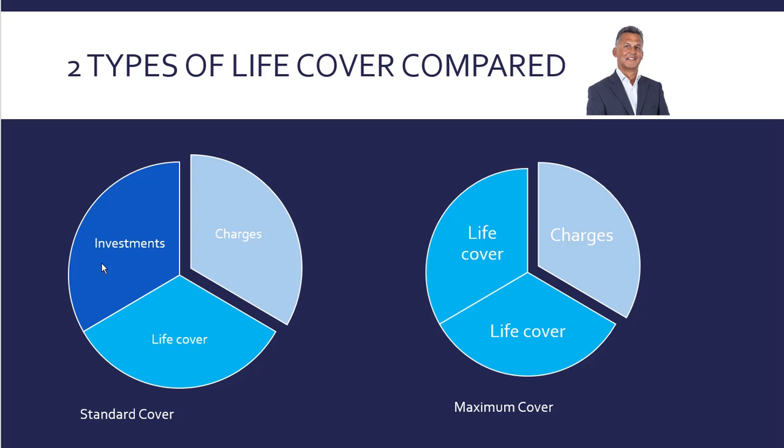In some plans these days there isn't an investment element, and they just charge the plan in a way that is not related to the stock market, because some people are nervous about the volatility of markets. So there are different types of even standard cover, and the regulated advisors would look into that and make the recommendation. But maximum cover for a similar level of cover is significantly cheaper. Sometimes it's a quarter of the price for the same amount of cover.